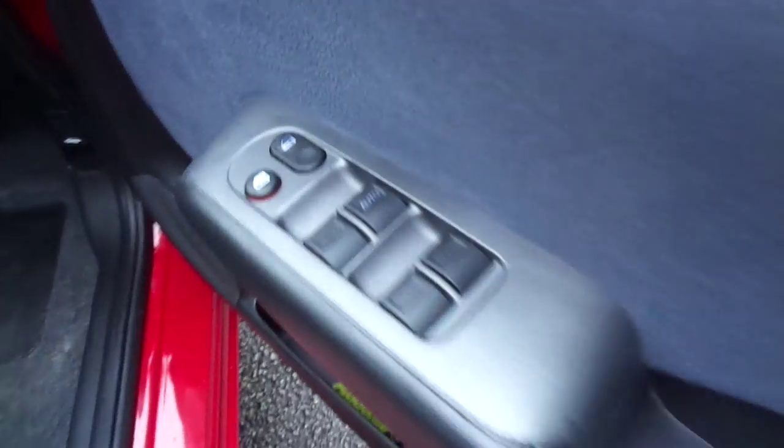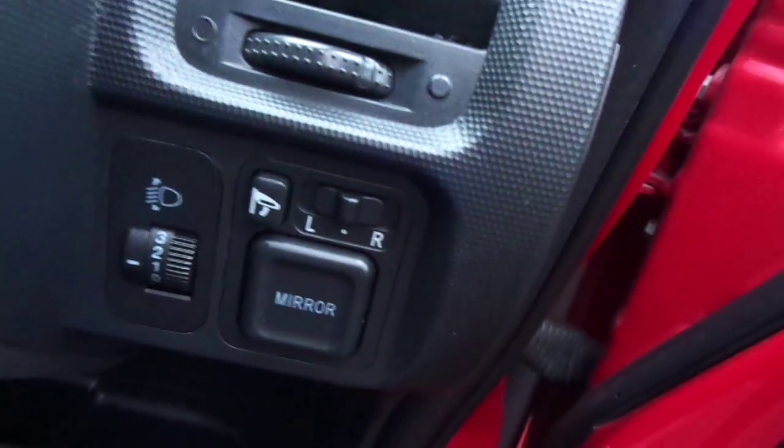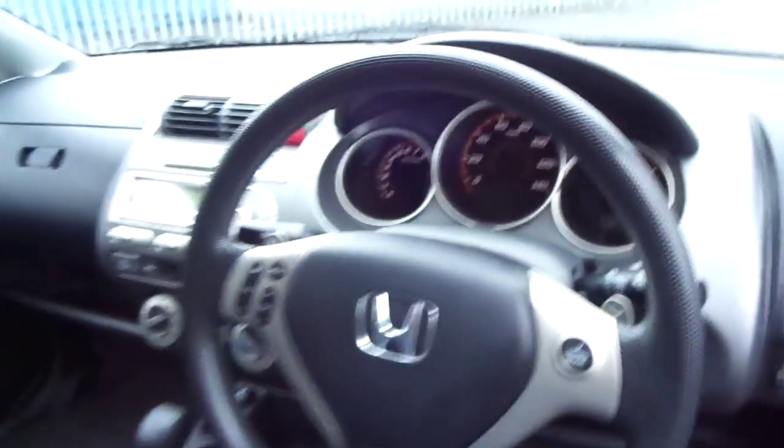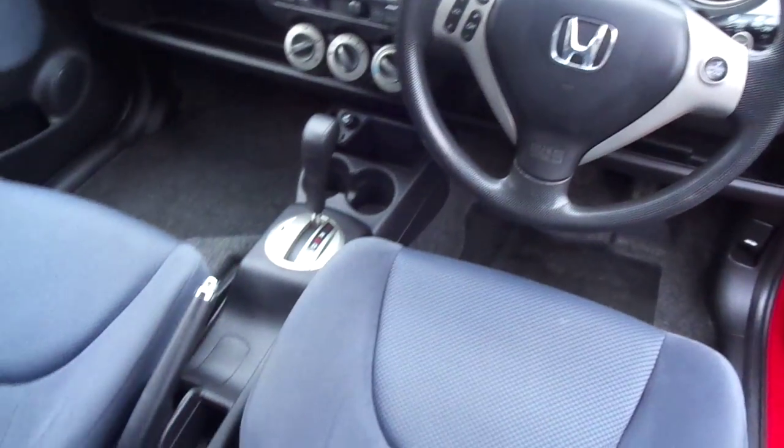And around to the front, in the car we have 4 electric windows, driver one touch, powerful mirrors, which is a nice feature on a car of this age, giving you total control when parking and squeezing through some of those smaller gaps. And here we can get a good look at our dashboard and control center with a sense console.